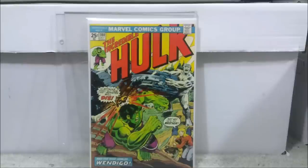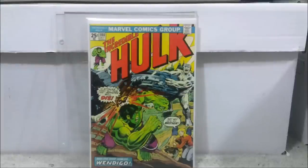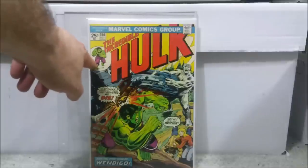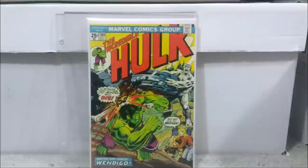You have to look at the staples. The staples are pure silver, not any amount of rust at all. Because even if you have rusty staples, that is going to lower the grade of a book. So like I said, the only two major problems are there's a little crease right there that does not break color, and a tiny tip of the corner is blunted a little bit.